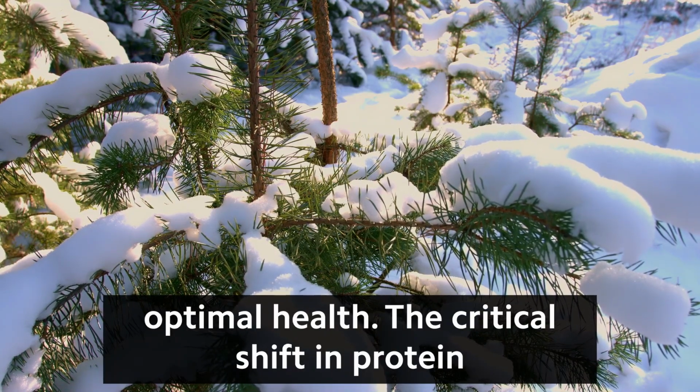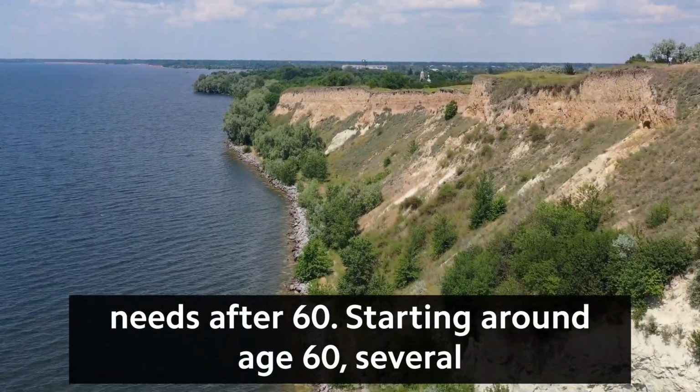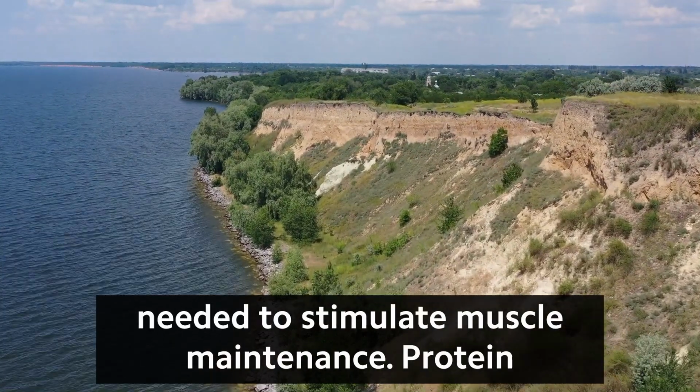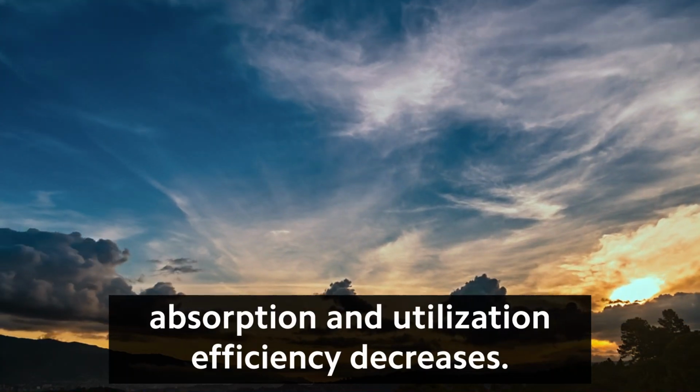The critical shift in protein needs after 60. Starting around age 60, several factors increase protein requirements. Anabolic resistance develops, meaning more protein is needed to stimulate muscle maintenance. Protein absorption and utilization efficiency decreases.